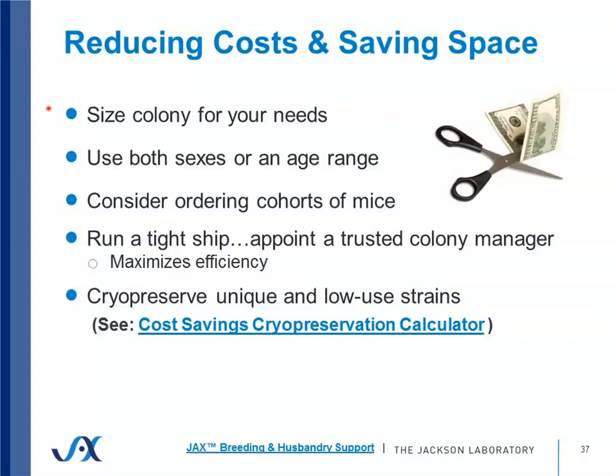Another approach to reducing colony management resources is to use both sexes of mice and/or an age range of 2 weeks or more in your experimental studies whenever possible. Using mice of only one sex or only mice all born in the same week requires a much larger breeding colony, which incurs more resource usage and costs. If you are using commonly used inbred mouse strains like C57 Black 6J or Balb CJ that are readily available from JAX or other research mice suppliers, ordering such mice as needed may be more efficient than maintaining your own colony, especially if you need to use only one sex or need a very tight age range.